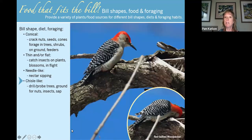Here we've got a red-bellied woodpecker, again, with that great chisel-like beak, going into a cavity in a tree, extracting grubs. So I do encourage people, if they've got a property with a dead limb or a dead tree on it, as long as it's not going to fall on something or hurt anybody, if you can leave it up, great, because that supplies birds with a lot of really nutritious food.